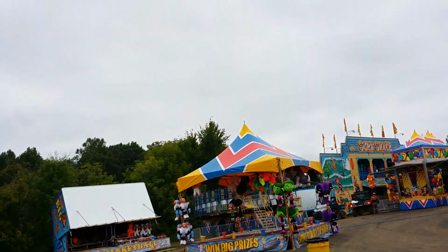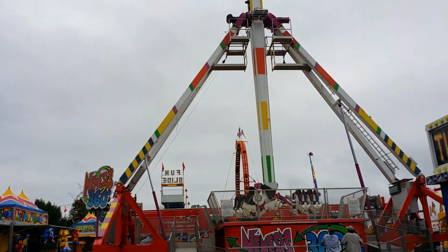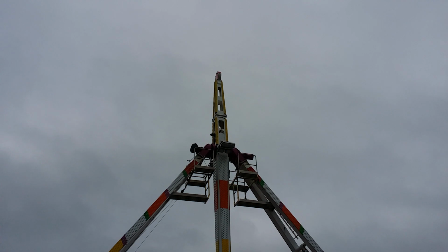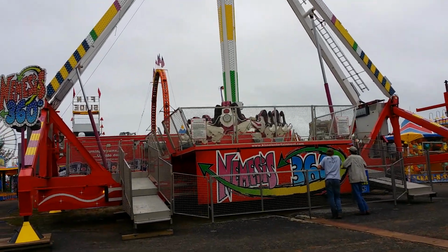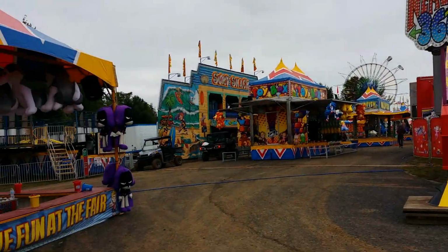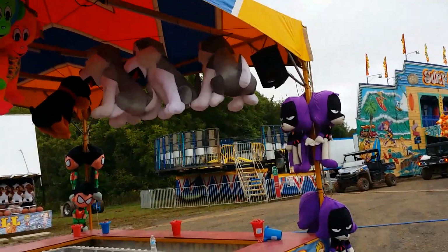Whoa, I about killed myself. There's the Nemesis 360. Guess you're going way up. I don't know what it does. Oh, there it is right there. You get on them and it kind of pulls you up in the air and either drops you down or you expand outward and spin. I'm not really for sure on that one. I've never seen that one done before.